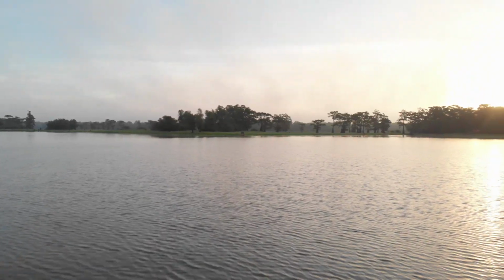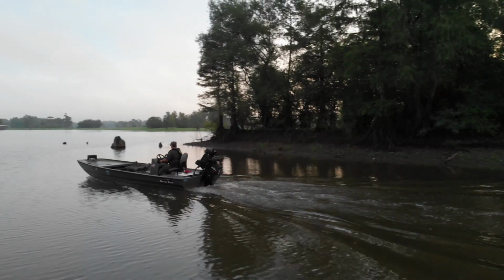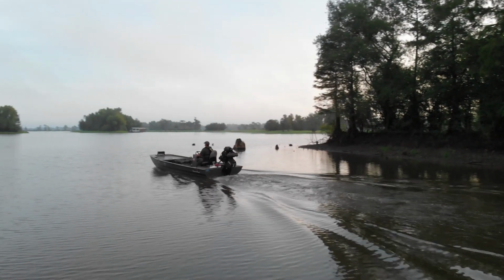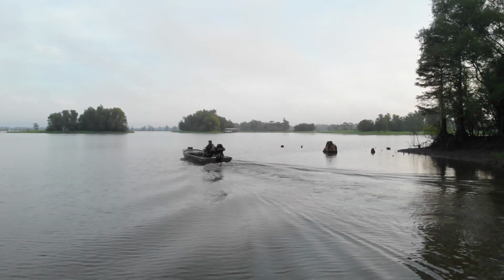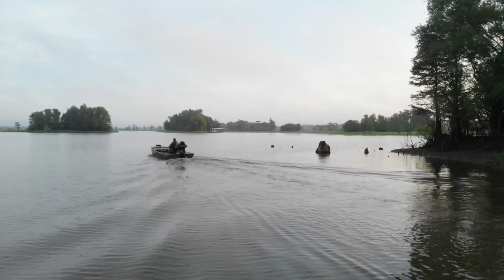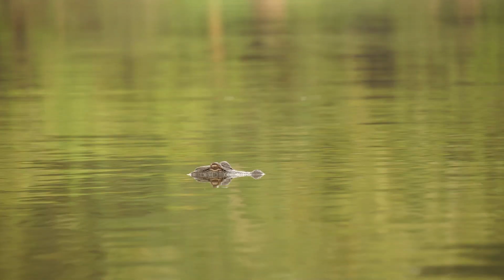Another beautiful sunrise on the Atchafalaya marks day 5 of our alligator hunt. A bit of a foggy morning never hurts our chances of finding the next giant, especially when I've got them honed in on my rifle scope.